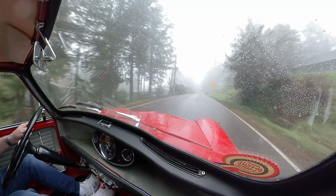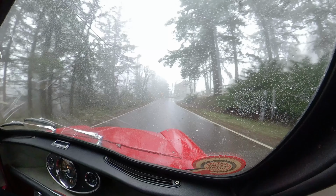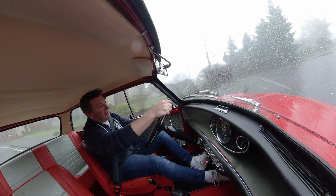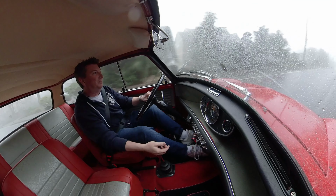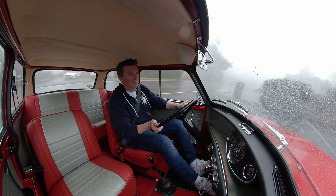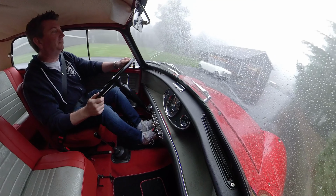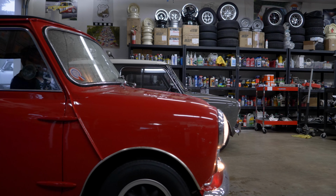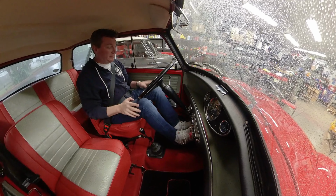No intermittent wipers in this thing, or power steering, or power windows, or power anything, maybe the brakes. But hey, this is a mechanical drive, and let me tell you something, it's a hoot! Right on. Yes. Oh, that's a pleasurable drive. I did enjoy that. Nothing beats a real S.